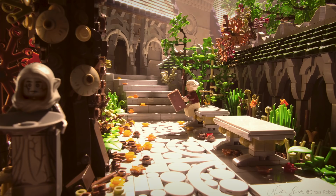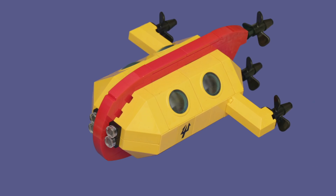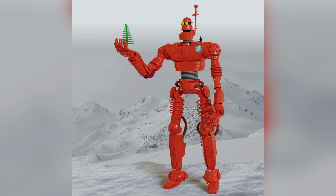Here's another amazing scene from Nathan Spith titled Bilbo Waits for Frodo. Pascal titled this build Sub Shuttle, and it's a very clean, symmetrical, unique little build. Ivan Martinoff titled this Gentle Giant. You can see some Iron Giant influences here with a much more fun and interestingly shaped retro red body.